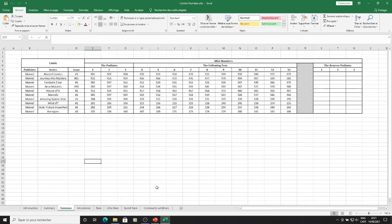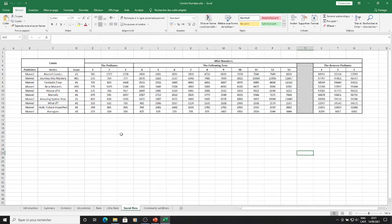If we take a look at Secret Rare, for example, here it's more interesting, and we see that the numbers, of course, may be higher than we expect. And let's see. Oh, this is the magic one I was referring to earlier. So right now, this allows us to answer the question. As of today, it seems like it is the lowest known number for now.